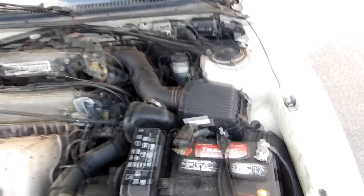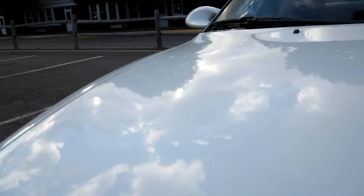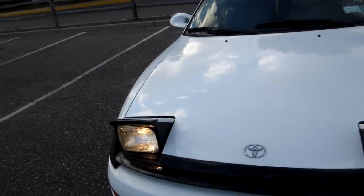See, it runs great. It's got a new alternator belt, new O2 sensors, new motor mounts. It has a Toyota battery. And you can see all the hood diagrams are there too. There's a cooling fan just kicked on.